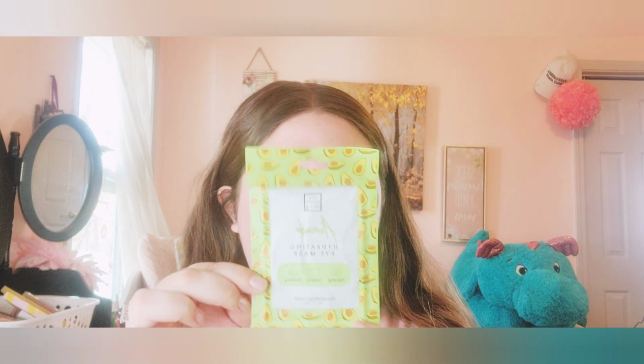Okay, here we are on day number 4. I put on the Beauty Crop Avocado Hydrating Eye Mask. I was in need of a bit of liveliness underneath the eyes. It kind of feels like it's burning a tiny bit. It says hydrating, plumping, and nourishing, so hopefully it's going to be okay, but everything feels fine other than that.